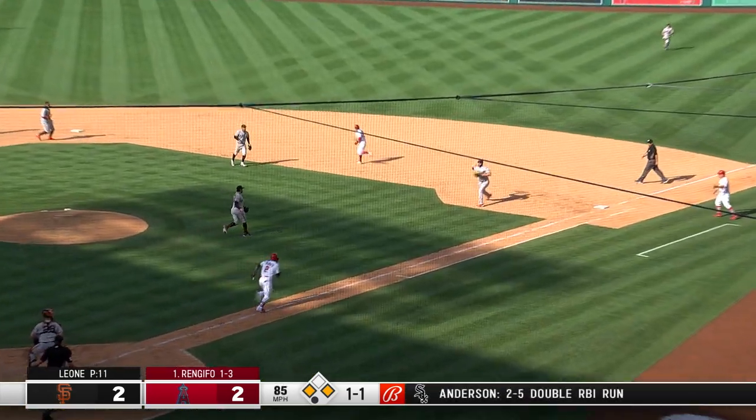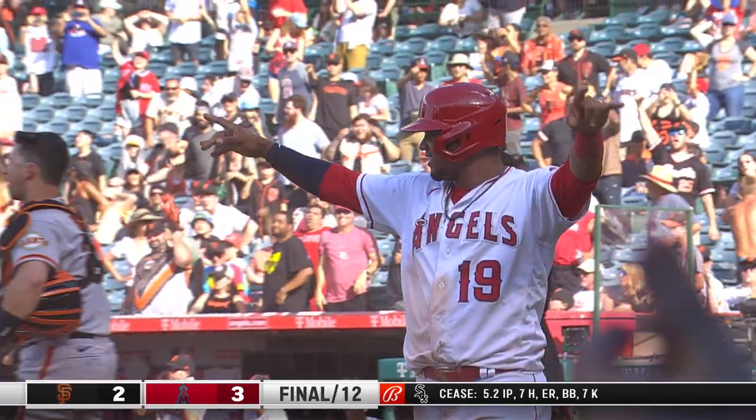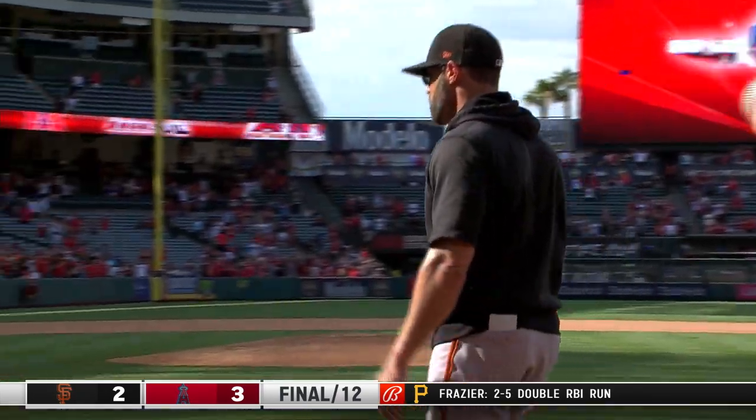Roller right side. They'll come home with it. The tag. Safe at the plate. That'll do it. Incredible. Lagares slides in. Safe at the plate is the call. They'll take another look at it. This should provide some drama. Here's Ruff's throw to the plate.